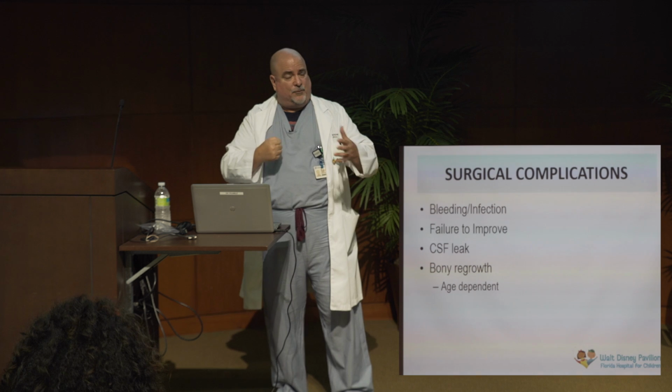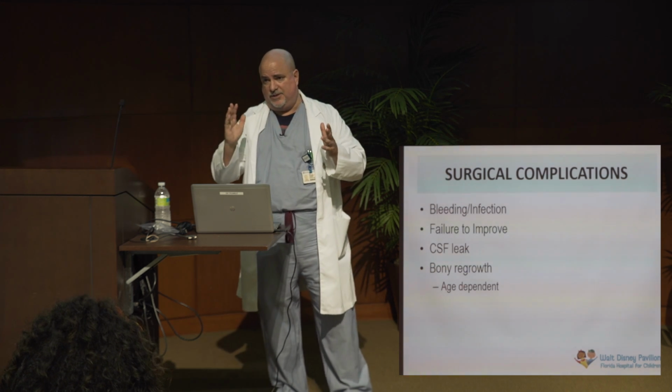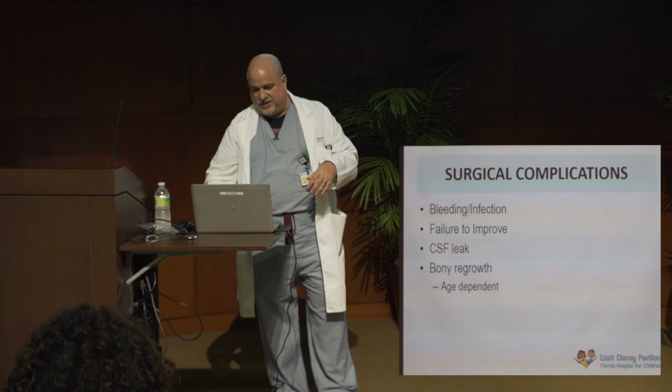And so if we have a lumbar drain, spinal fluid is coming out that drain rather than testing the stitches that we put in. So that's the logic there.